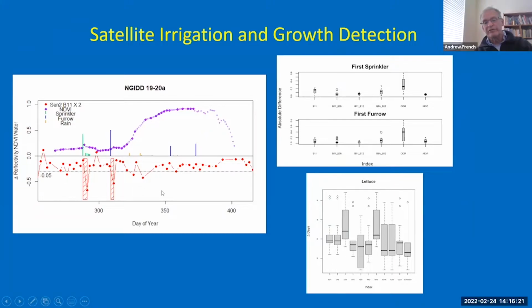One of the things that could be very useful for water balance modeling using satellite data is to know when your irrigation events are. One of the tools you could use would be active radar. Unfortunately, radar is not available frequently enough, but it would penetrate clouds and have no weather issues. But we do have satellites with sufficient resolution that can pick up the irrigation events.